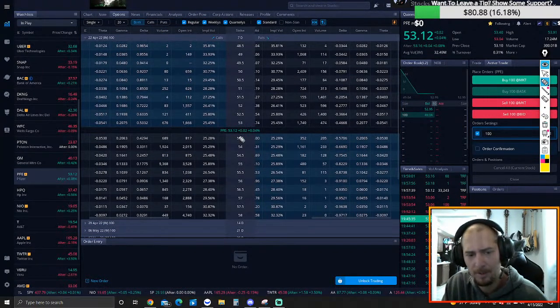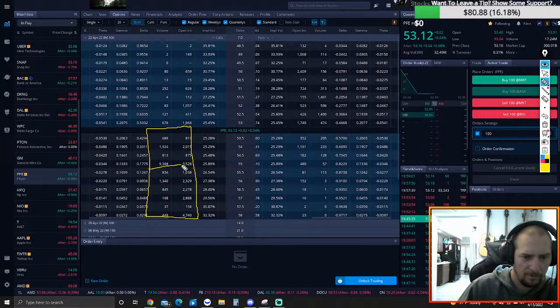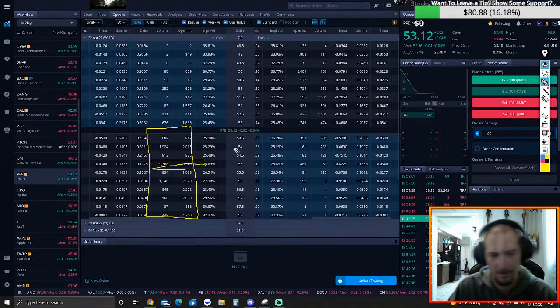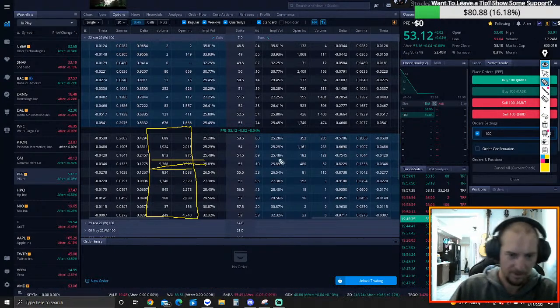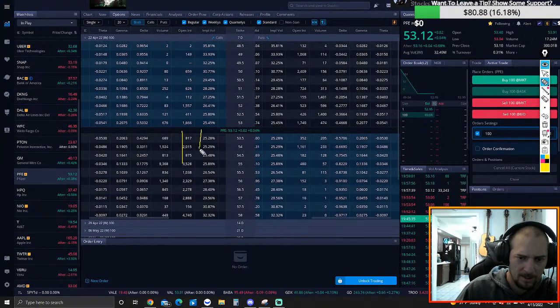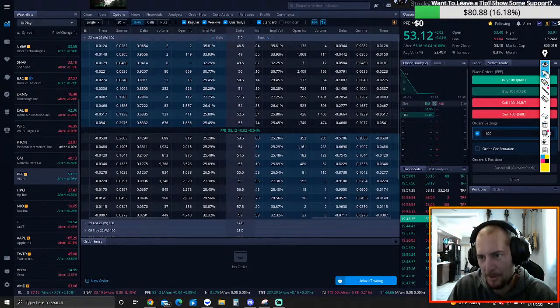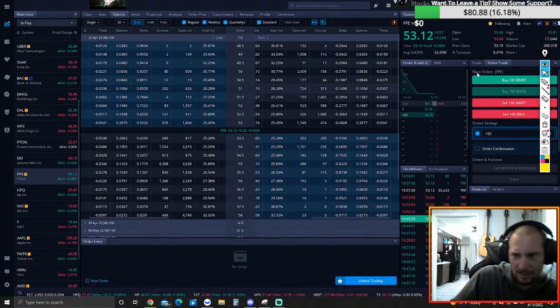So this 55 strike, you could play that very easily. And it's possible even that this unusual options volume could mean something, right? That's a very liquid strike. But generally, this is only liquidity. Open interest and volume is only liquidity. Don't get all hung up on open interest, because you don't even know the context behind this, right?